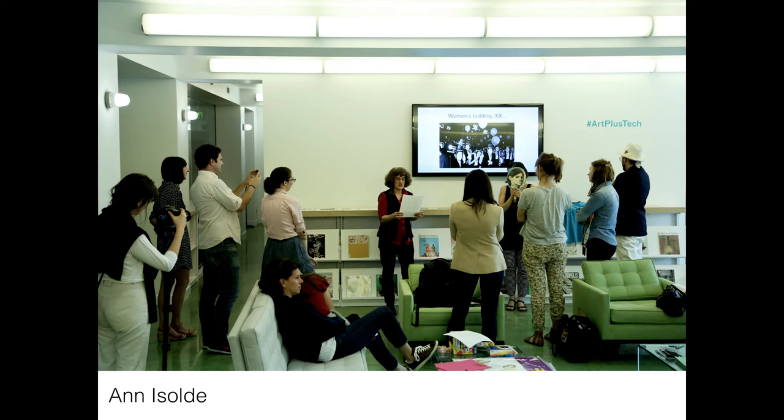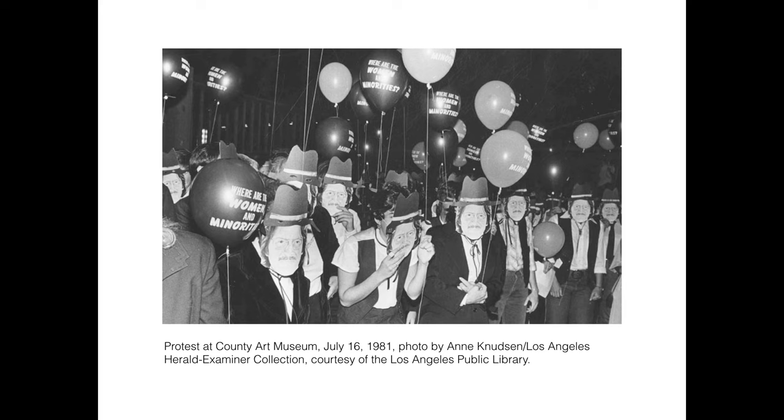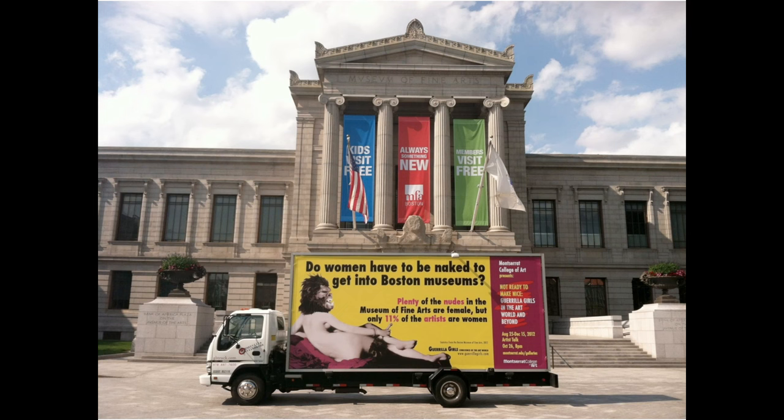As part of my one-year period at LACMA, I did a workshop with other artists, and this is one of the original protesters, and she's singing a protest song while I'm holding a mask. This is also from early protests, so these are masks that depict a curator that was particularly known for preferring to only show men. And then here we have the Guerrilla Girls. You probably know them.